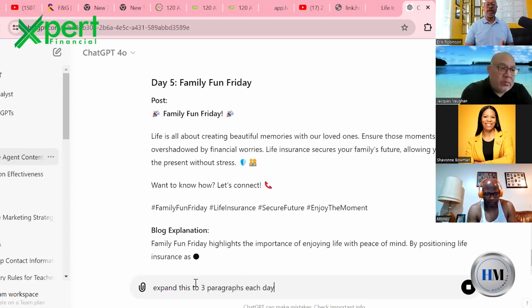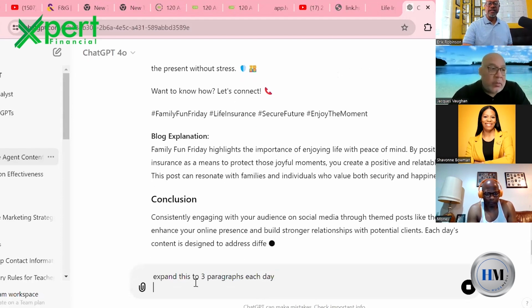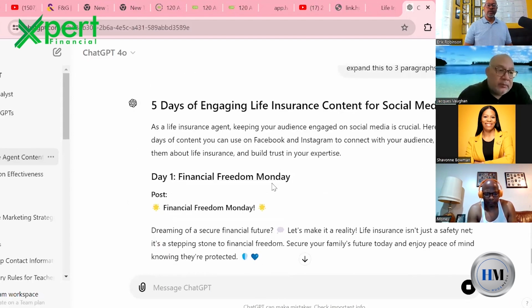So now I might say, guess what? I see what you're doing, but I want a little bit deeper. Expand this to 3 paragraphs each day. So now, guess what it's going to do? Expand. It's going to do what you ask it to do, pretty much.